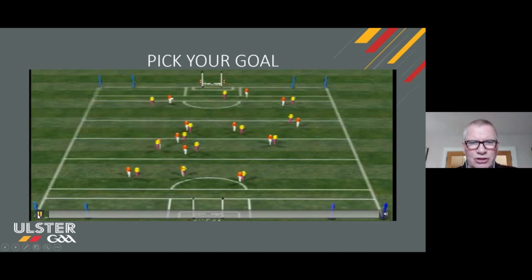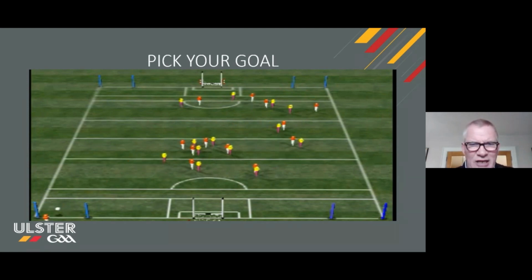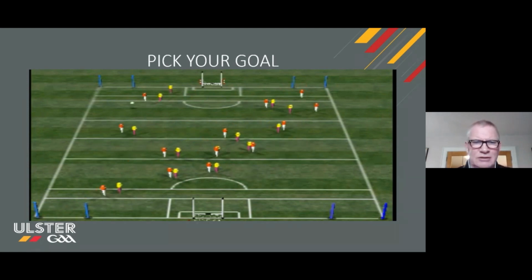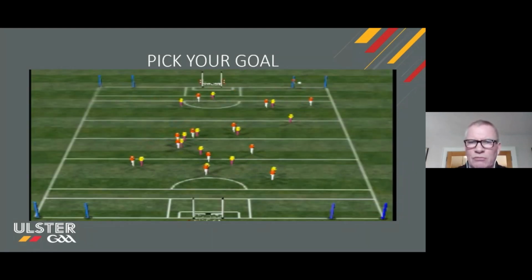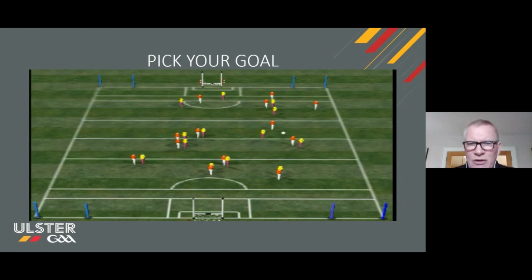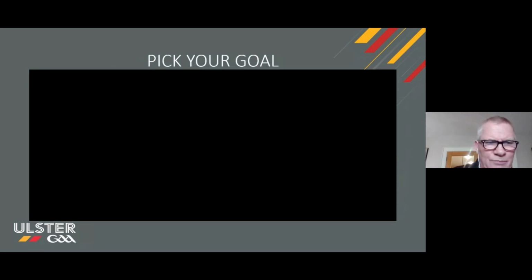Just watch it. There's the orange team. He's carried the ball through the gate. Now they're attacking this way. As I say, you can play full rules there if you want to. You decide what condition you want to put on the game. You can play full rules or whatever you want. Now, is everybody happy with that?